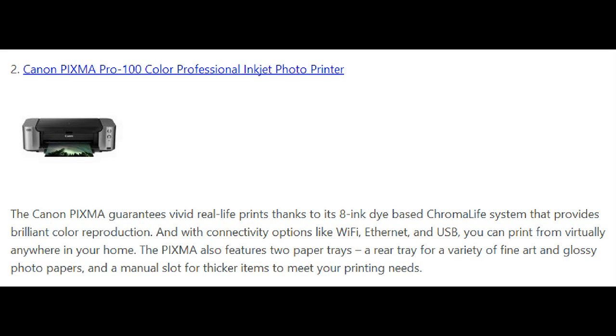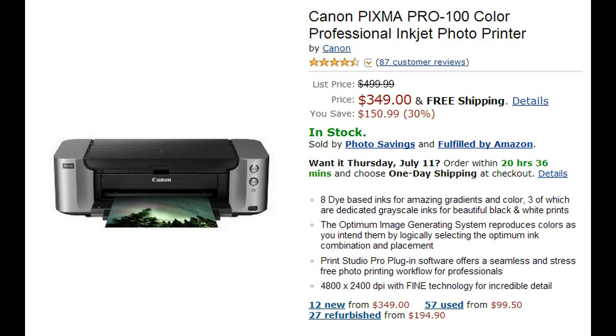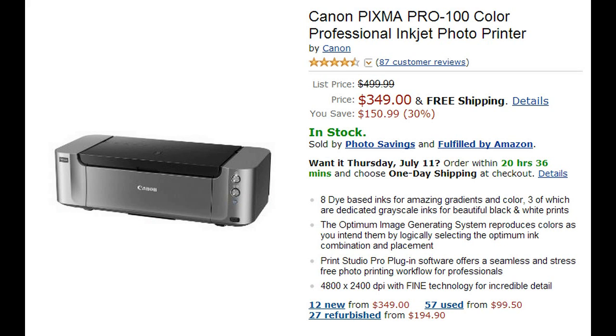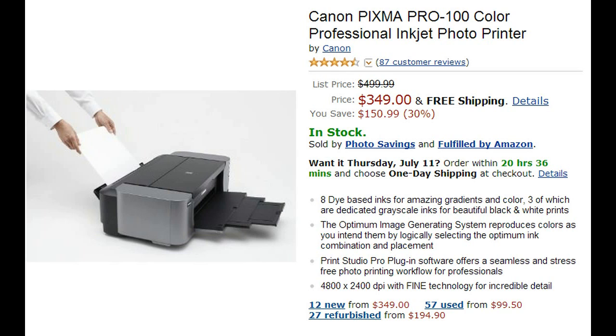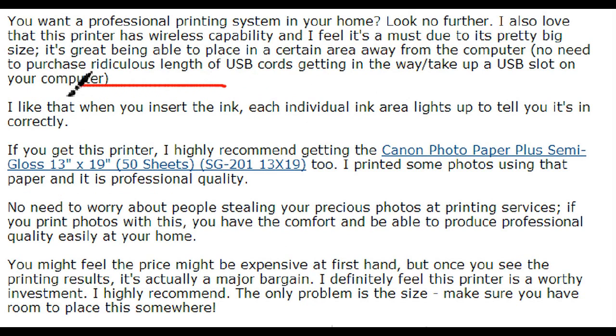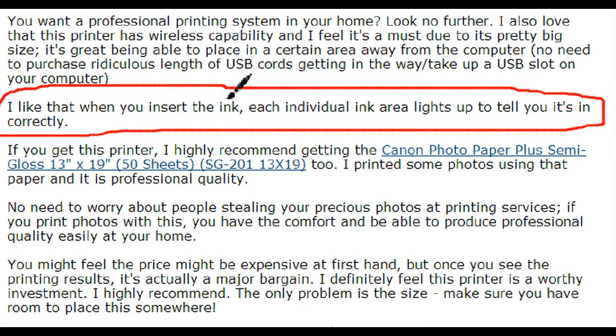ezvid.com/top10 inkjet printers. Now we are on number 2, the Canon PIXMA Pro Color Professional Inkjet Photo Printer. This features an 8 ink dye based Chroma Life system that provides brilliant color reproduction, and you can connect via wireless, Ethernet, or USB. Nice. Released September 17th, 2012, it's selling for $350.